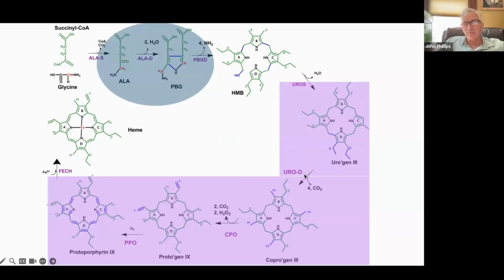So uroporphyrinogen decarboxylase, the enzyme that's defective in PCT, cuts off the 4 acetates and makes them methyls, which is a CH3. It cuts off 4 CO2s right here. It's cutting off 4 of those carboxyl groups, what we talked about up here. 1, 2, 3, 4. It cut 4 of those off. And without those 4 carboxyl groups, it's less soluble in water and actually comes out in the stool.